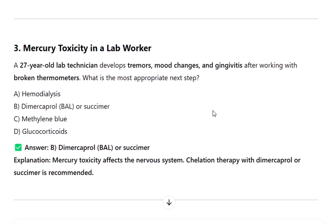Answer: B. Dimercaprol or succimer. Explanation: mercury toxicity affects the nervous system. Chelation therapy with dimercaprol or succimer is recommended.